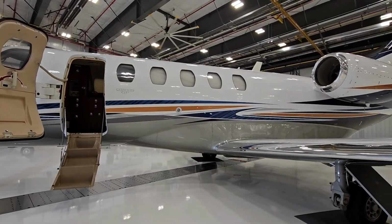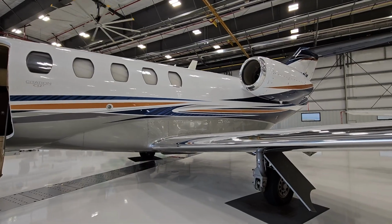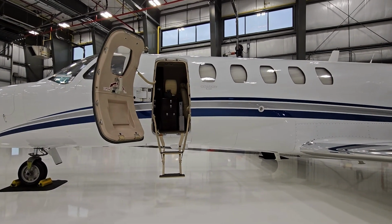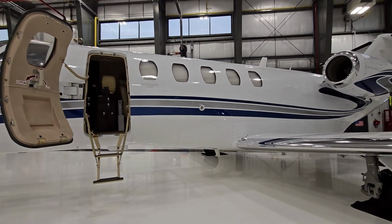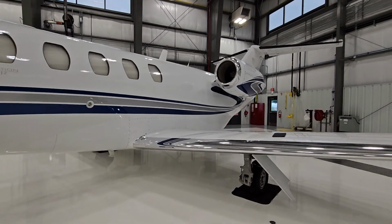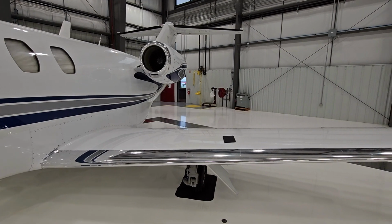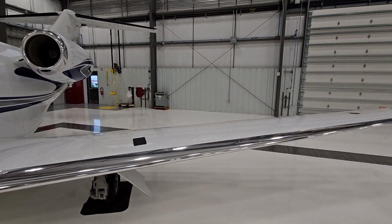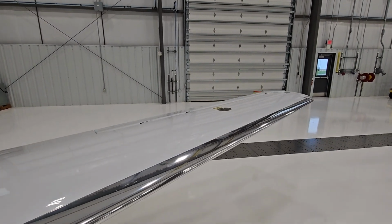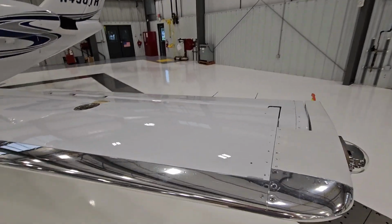Today we're going to be comparing two very capable aircraft by Cessna, the Citation CJ2 Plus shown here. And in this corner of the ring we have the Citation CJ2. At first glance they appear almost identical. There are a few key differences. The Citation CJ2 Plus actually sits 3 inches higher than the CJ2. There's a little bit of difference in cruise speed, zero fuel weight, and most importantly avionics.